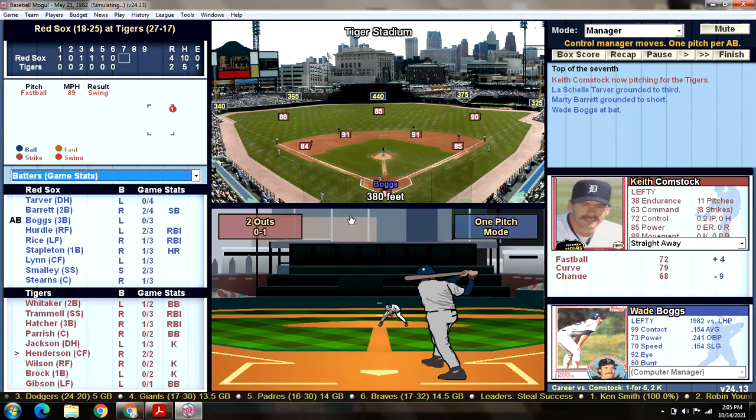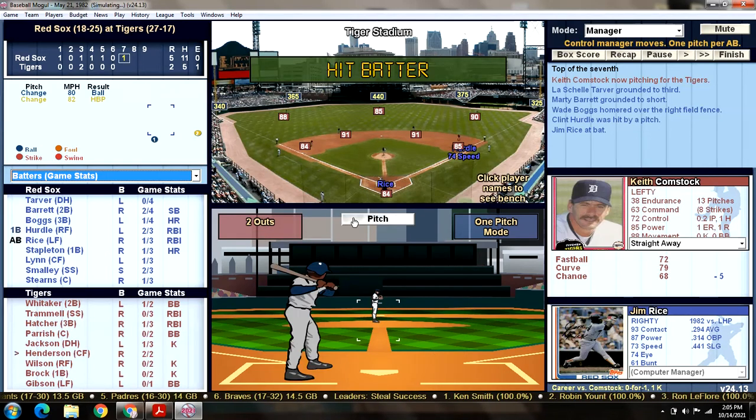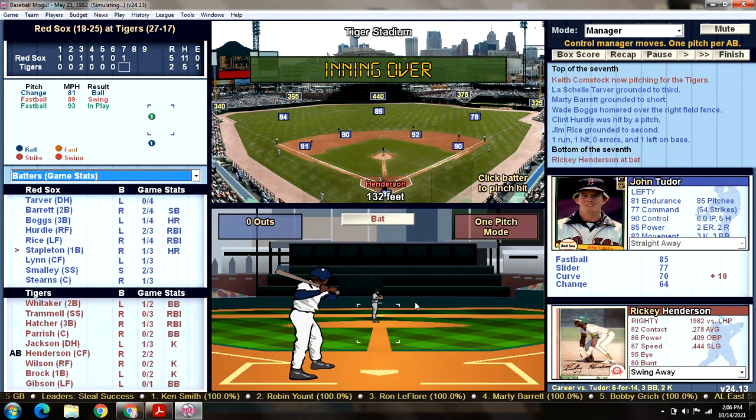Crushes it. There's the 5th home run given up by Comstock. Unbelievable. Up to a lefty, and then he comes back and he plunks Hurdle. You know what? I admire that about you, Comstock. We're going to keep you in there against Jim Rice, even if you give up a long one. Ground ball to second. Good job by Comstock. I don't care if you gave up a home run. You got to make him pay for that.